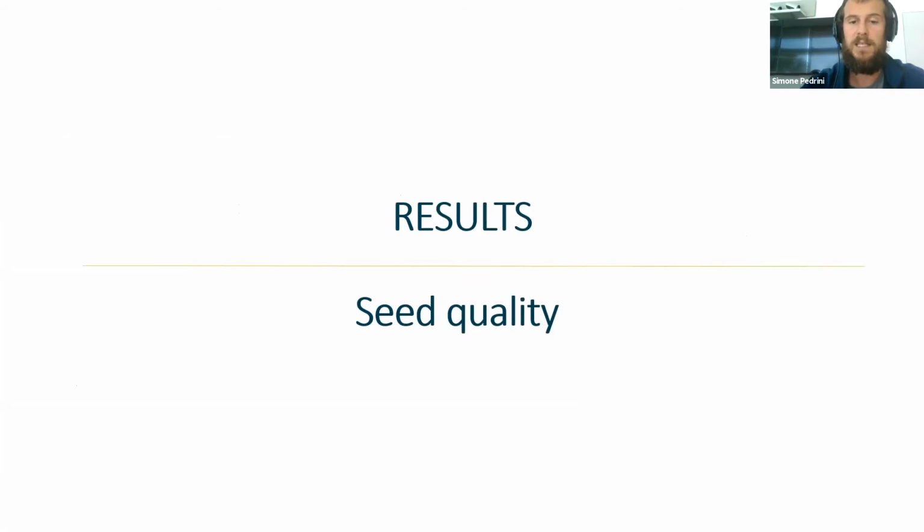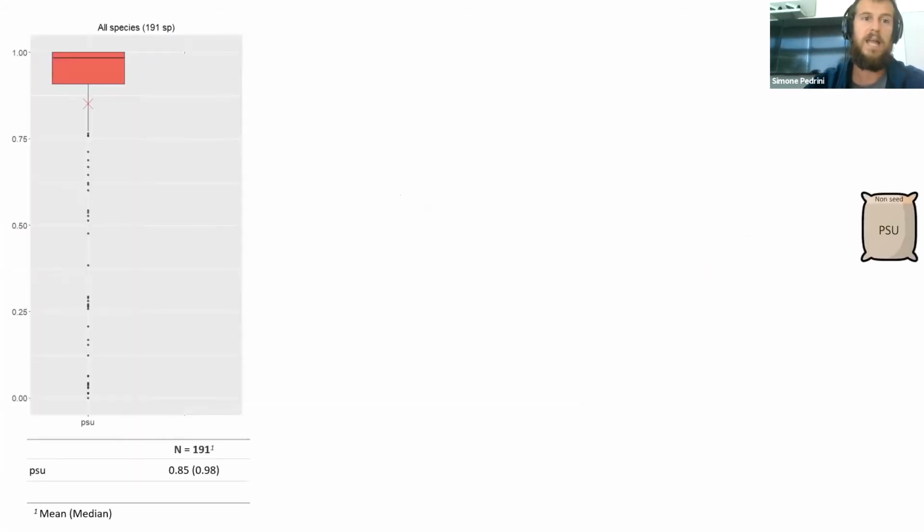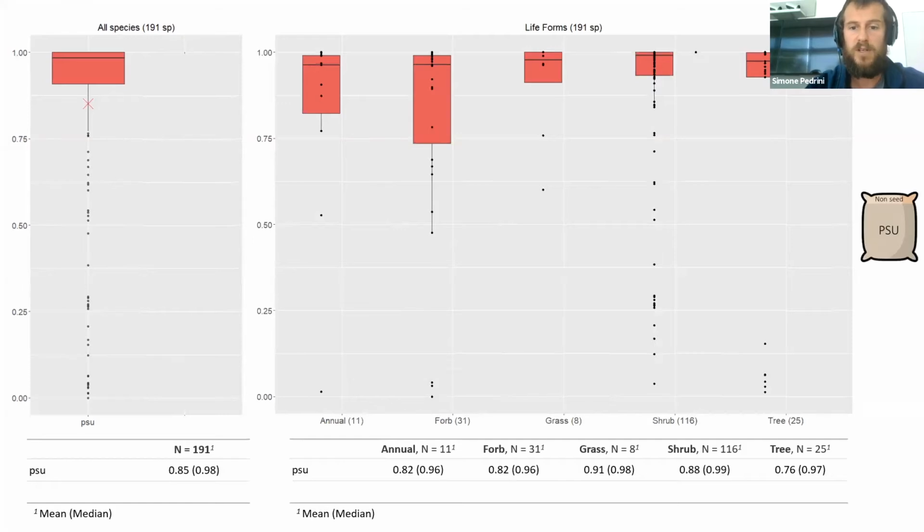First step, let's see the seed quality of all these 191 seed batches. In general, the purity was pretty good, a median of 98 and an average of 85%. And if you see the purity broken down in different life forms, more or less they tend to be pretty good, with an average between 80 and 90. The lowest being the trees at about 76%.